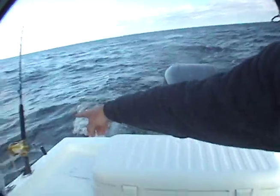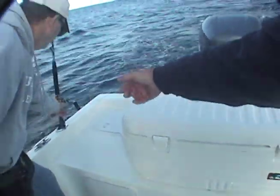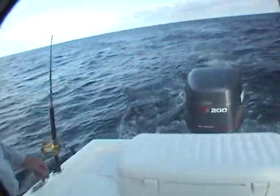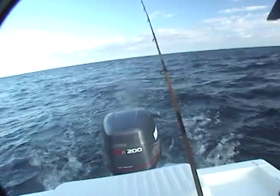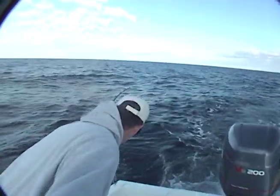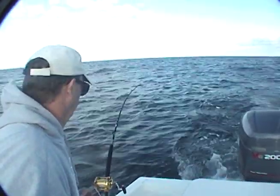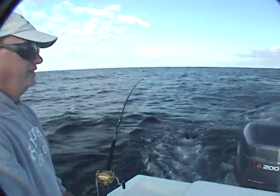Undaunted by our early loss, we quickly reset, and to our amazement, we were hooked up again in just a few minutes. There you go. All right. That's the clicker. You'll hear that when it goes off, okay? Take that big lever on top, throw it forward. Just push it forward. Fish on. Okay, right there. Number two. Put it in this line. Hold on. Okay.